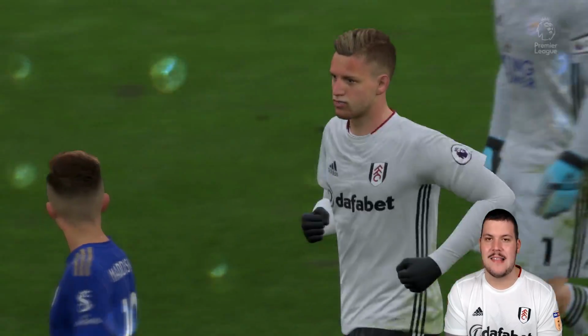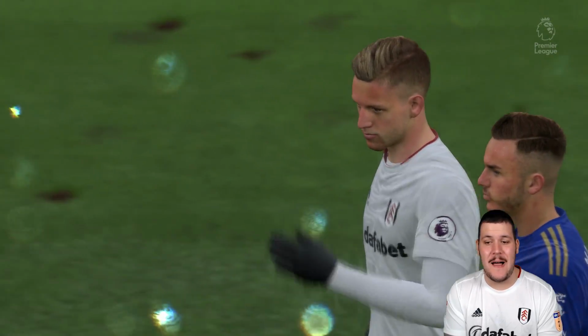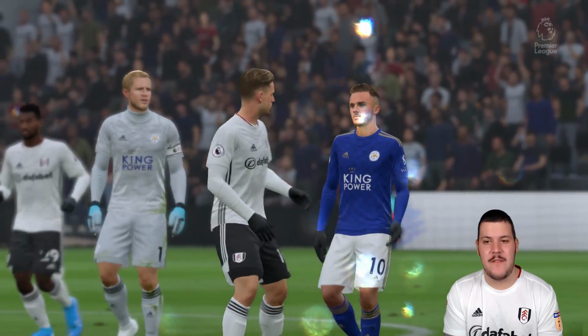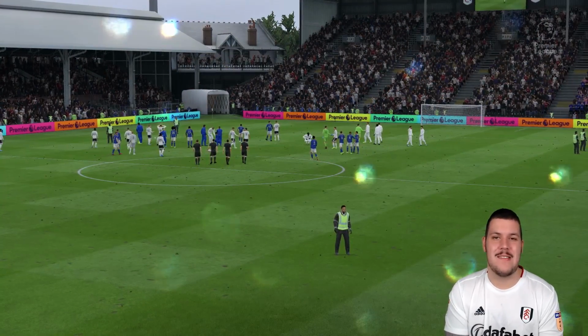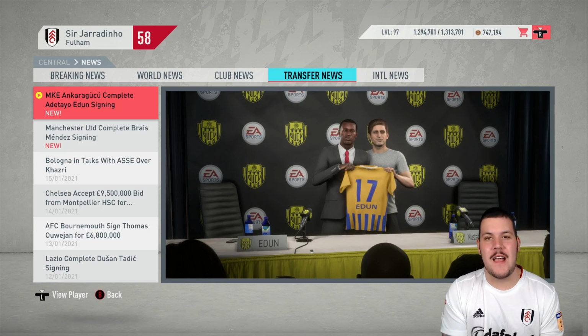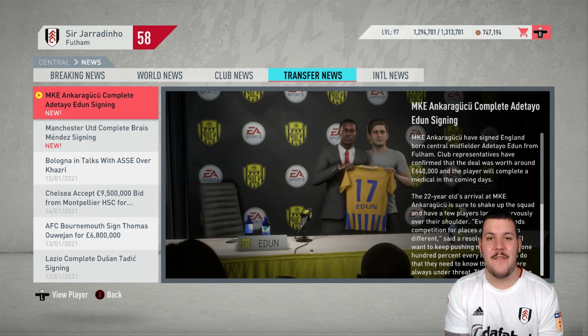And there it is, lads. A point against Leicester. I would say it's probably a fair result. A very even contest, that one. But after the start we had, I expected more. Anyways, we do have some transfer business here as we get out of that Leicester game.